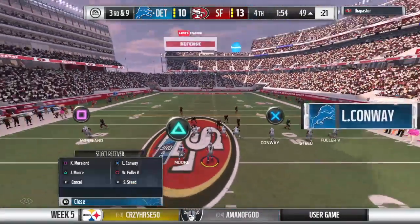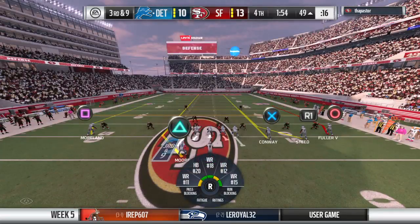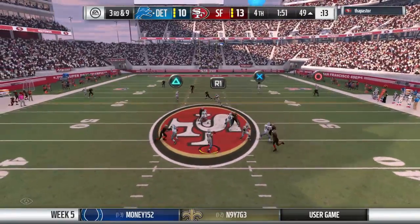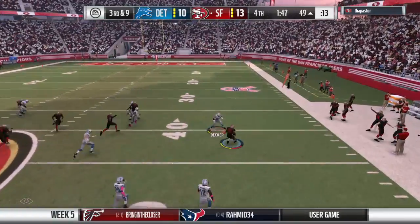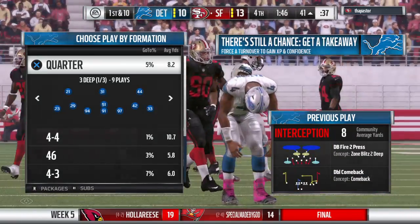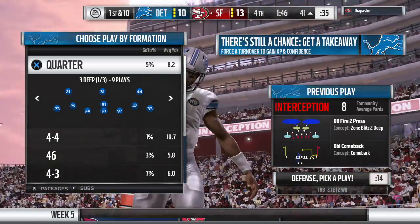This is 3rd down. 1 receiver left, 3 to the right. Back to throw. And, a crusher there as it's intercepted. A great read, and it's picked off. And he's able to get it back to the 41-yard line. The 49ers offense now, they get set to head back on the field. They have the 3-point lead.